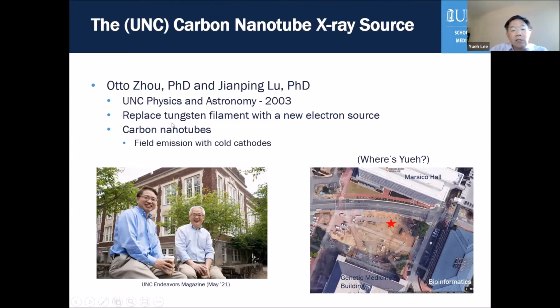So essentially what they did was take carbon nanotubes and apply this concept of field emission with cold cathodes. And I'll come back to why this is important. I was physically on that day, in that morning, sitting about right here. The building that I was physically in, the old MR research building, is now gone, but I was sitting right there. Okay, fast forward almost 20 years now, and we'll talk about what we've done in the last 20 years.